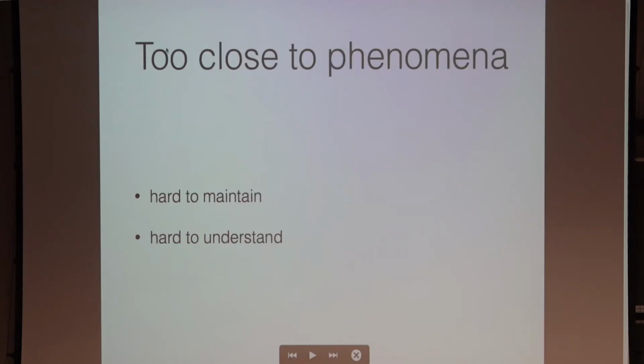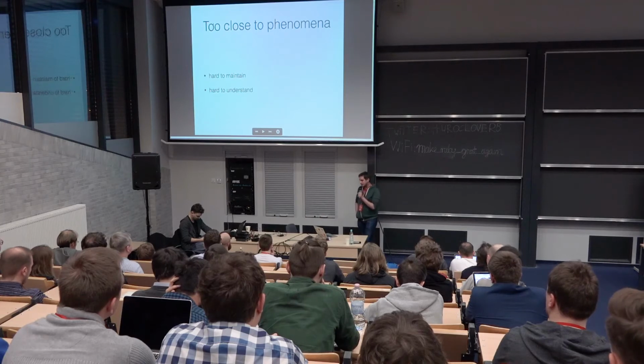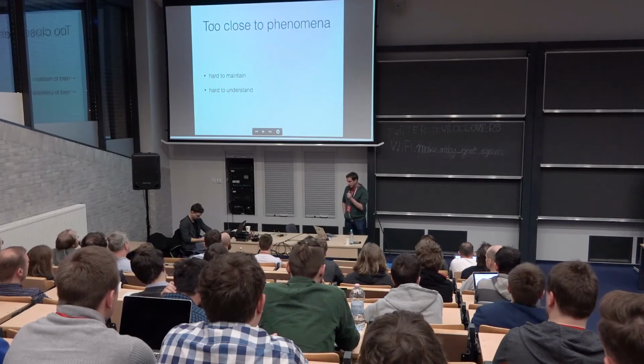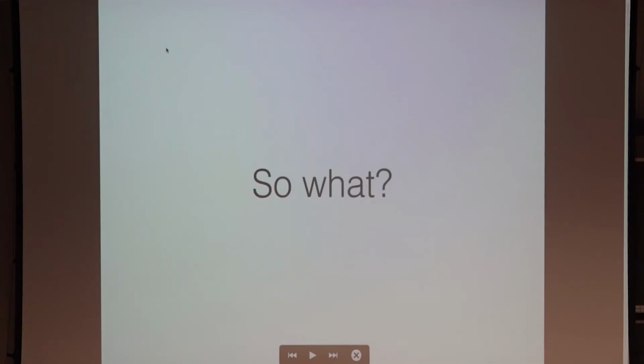And the last one is the hardest one for me this year. It's when you try to be too close to the phenomena. So if you want to model everything with your software, then you're super coupled with the business, with your model, and so it's hard to maintain. It also may be hard to understand. And so what?